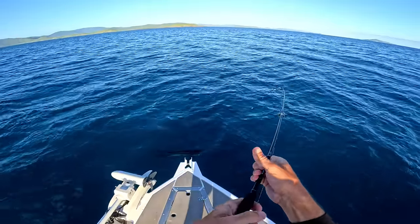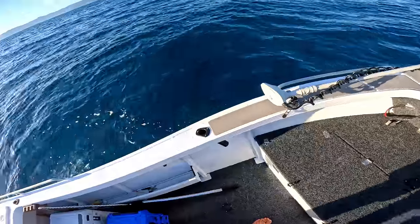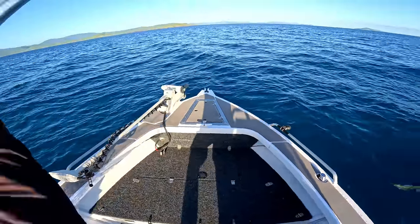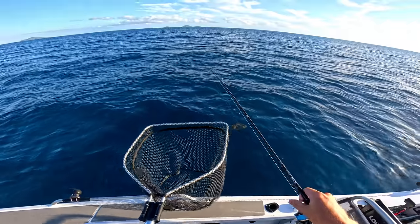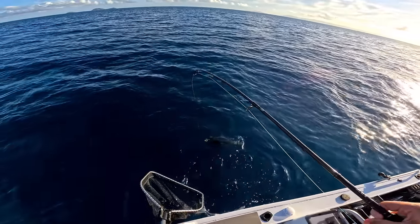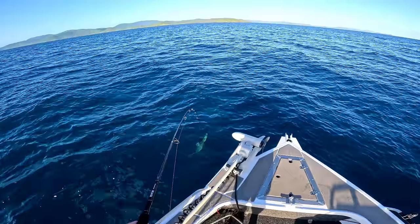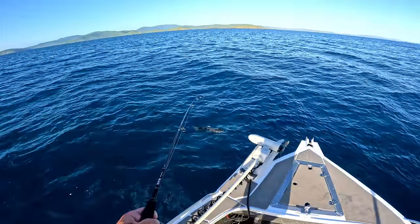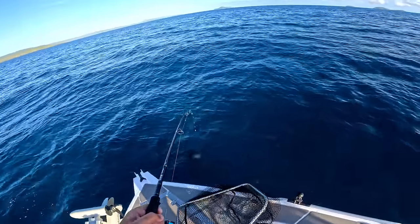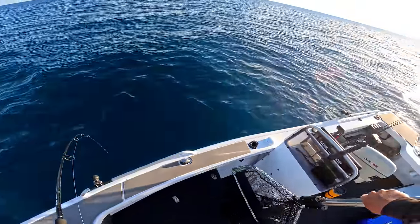Oh, they're so strong, man. Now, to grab this net. Come on, over here, champ. He's still green, man. Come on. Get your head up, you grub. Far out.